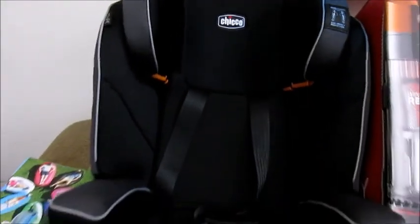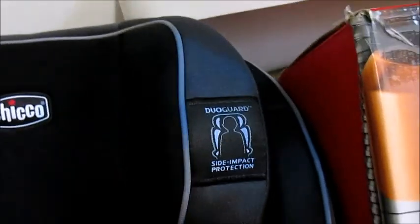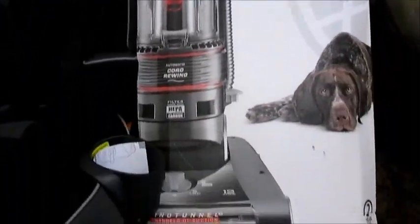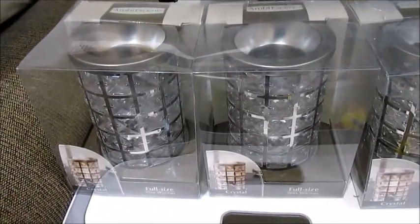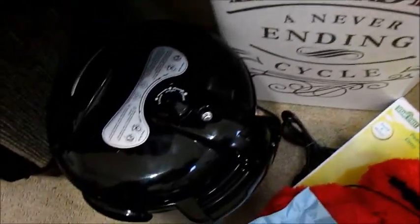Check out this car seat. Another $200 car seat here. I made a mistake and didn't get the paint off. It looks like it's a lot on camera, but in reality, it's not that much at all. This vacuum, new. The king size comforter set here. Use this to put your wax in and light comes on for your room. Laundry basket. Pressure cooker.